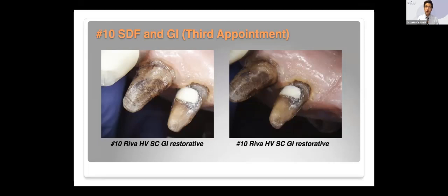I don't know enough about SDF. I've seen some of the research showing the seepage of the silver into the pulp, and it was on extracted teeth. So I don't know enough about SDF being almost approved as something like that, and I would want to know more about it. So again, I might talk to Dr. Knight about it. But no, I think that would be a possibility.